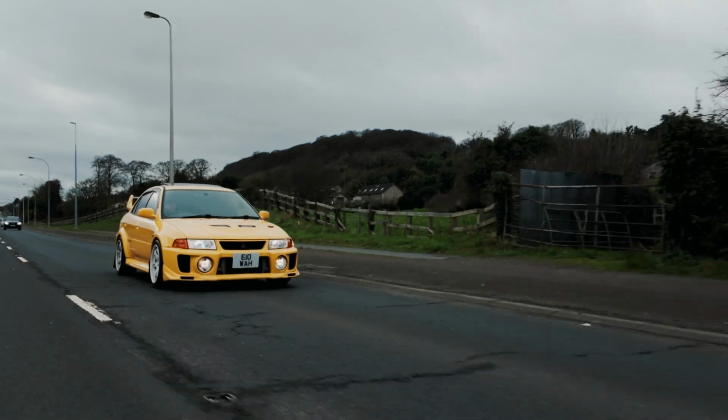But if I'm keeping one in the garage, it's this, because whenever you open the garage door, it's yellow, it's got all the nice bits on it. It is mean looking. It's mean looking, yeah.